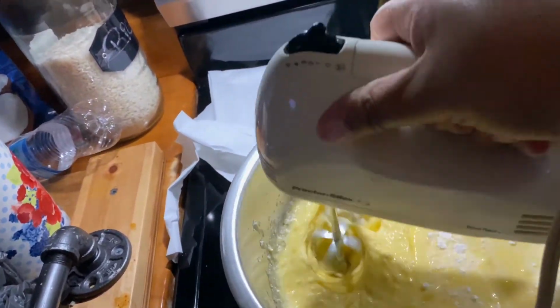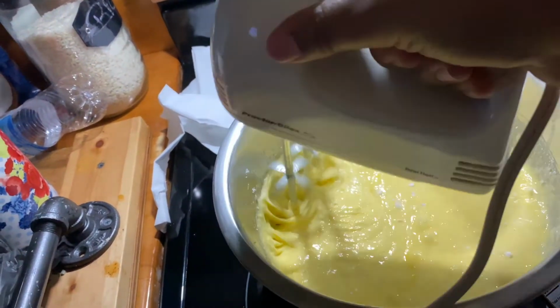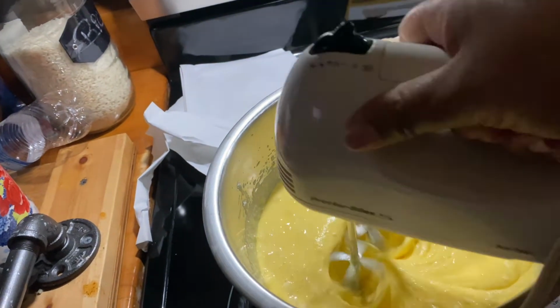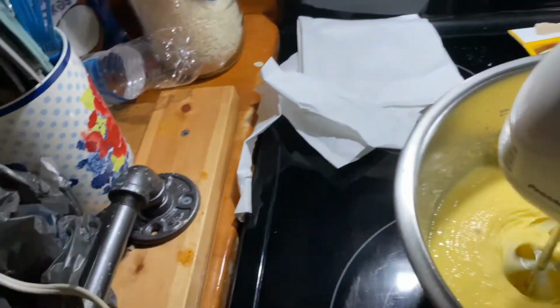You know what, this whole time I should have been preheating the oven, but I'm not paying attention to what I'm doing because it's 9 o'clock at night. I waited till the last minute, but anyways, I'm gonna mix this up, and I'm gonna put it in the pan, and then I'll come back when I put it in the oven, y'all.